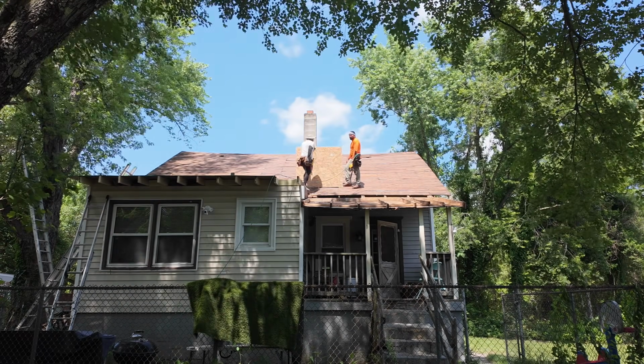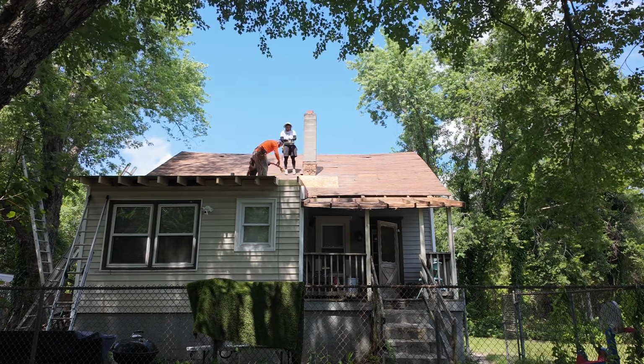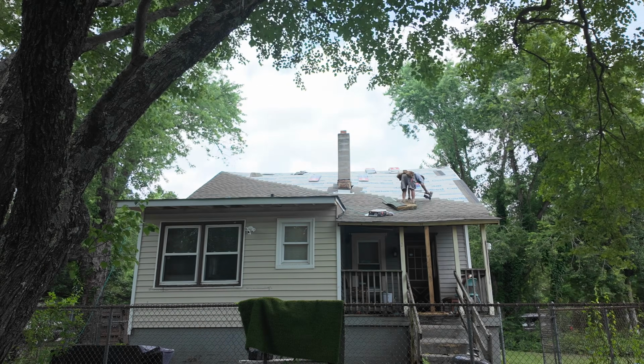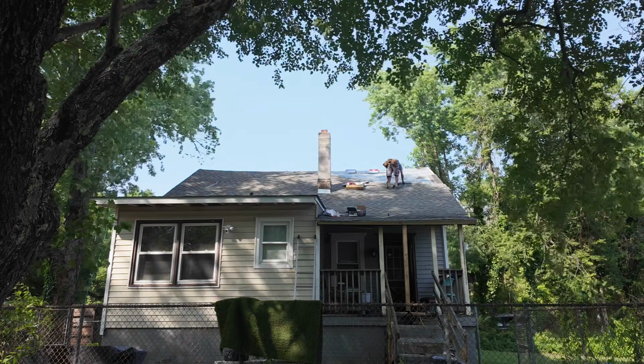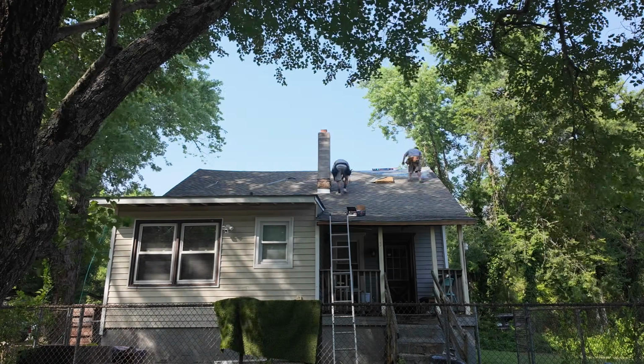Then that flat section that you just saw them working on, that was part of an old addition, but pretty much everything here had to be completely demoed. A lot of the joists had to be replaced. There were a few that we were able to spare, but that is when someone's leg went through. They are okay. The plywood also had to be replaced, and then also the fascia.